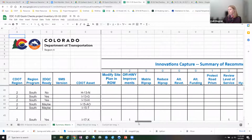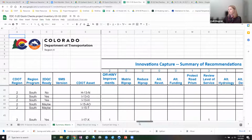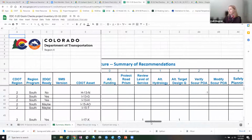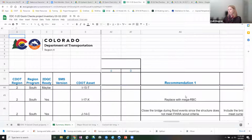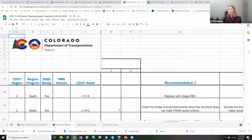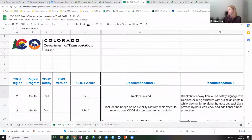So the first section here is all the different innovations that we've captured. It's just a summary. And then we've actually listed out the recommendations here at the end. So you can see we've gotten a wide range of different recommendations, either replacing structures, safety recommendations, breakout roadway flow.